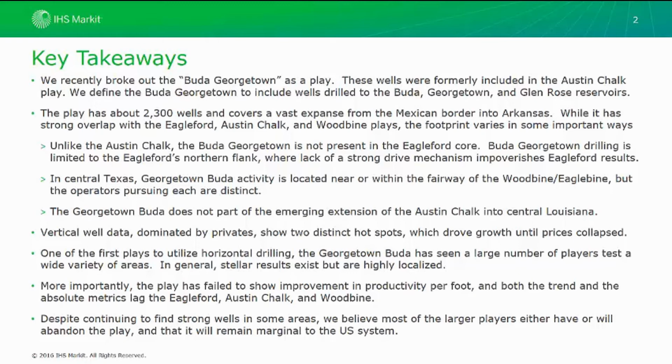As a result, we think that this is a play that's not going to be another Austin Chalk or Woodbine. It's not going to really improve the inventory of the people that are exposed to it and will likely remain marginal.